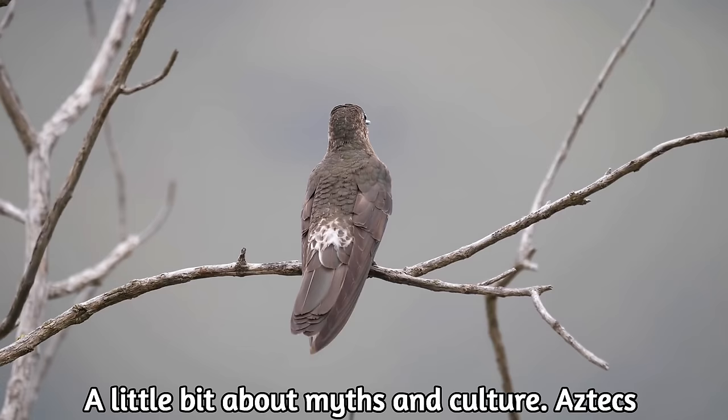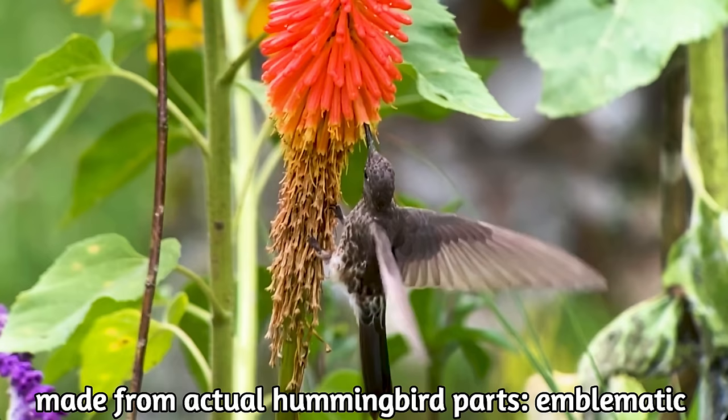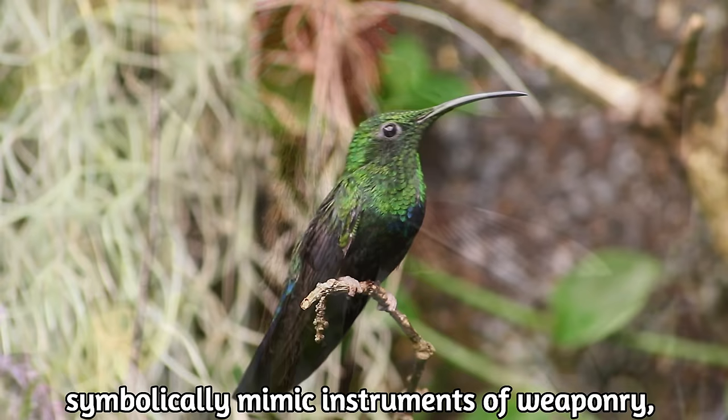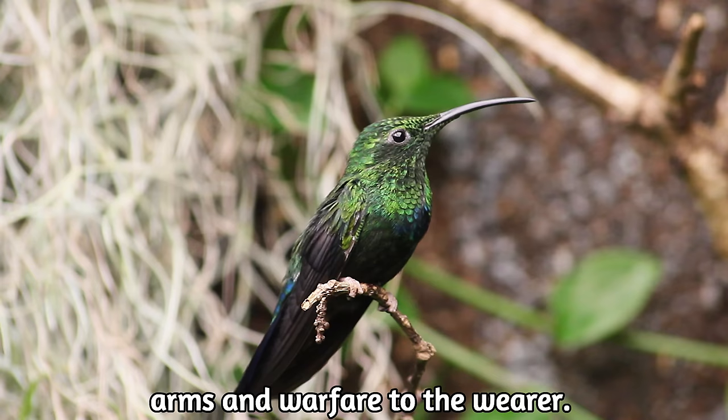A little bit about myths and culture. Aztecs wore hummingbird talismans, both artistic representations of hummingbirds and fetishes made from actual hummingbird parts, emblematic for their vigor, energy, and propensity to do work along with their sharp beaks that symbolically mimic instruments of weaponry, bloodletting, penetration, and intimacy. Hummingbird talismans were prized as drawing sexual potency, energy, vigor, and skill at arms and warfare to the wearer.